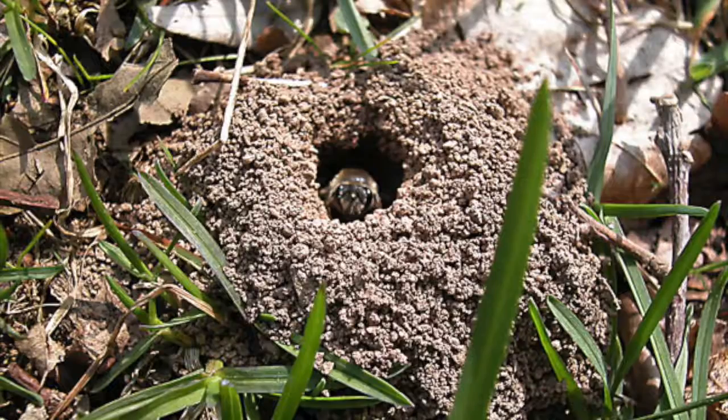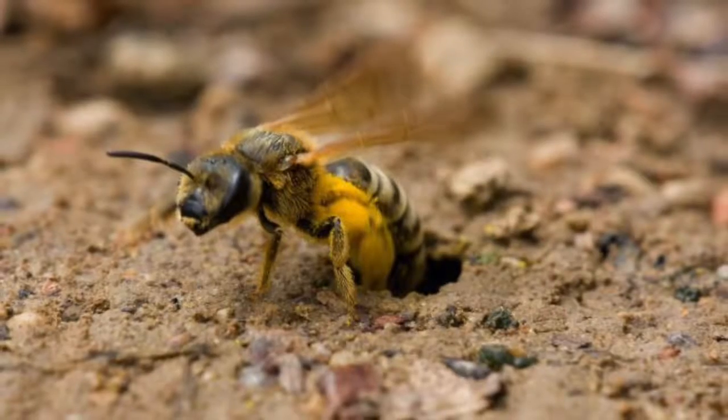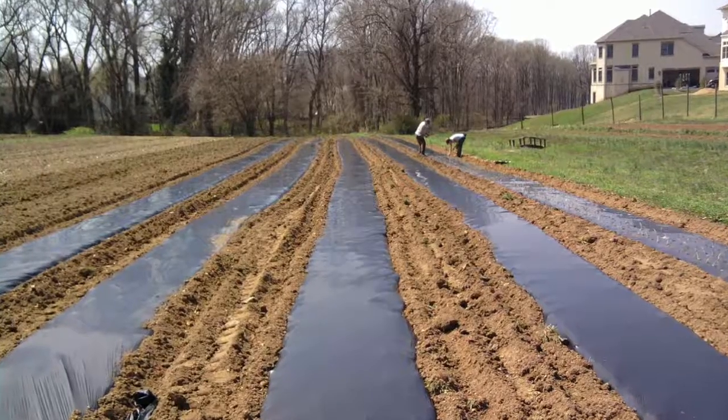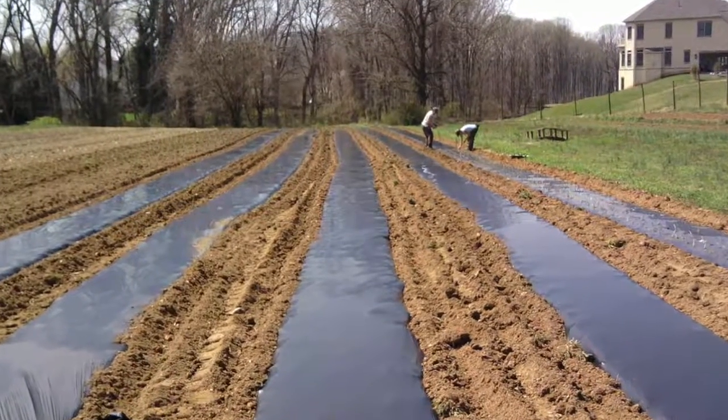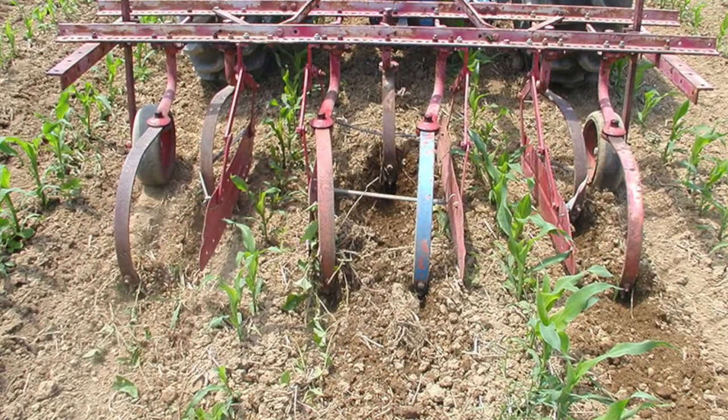Unlike the social European honeybees, most native bees are solitary and nest underground. Primary tilling and plastic mulch can be detrimental to the 70% of native bees who nest underground by limiting access to potential nesting sites, in addition to blocking the entrance to their already existing nests.